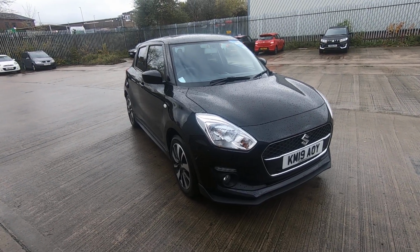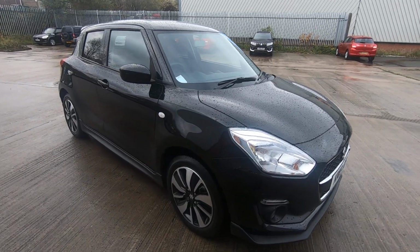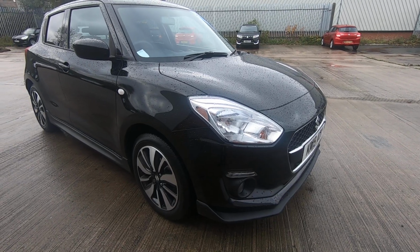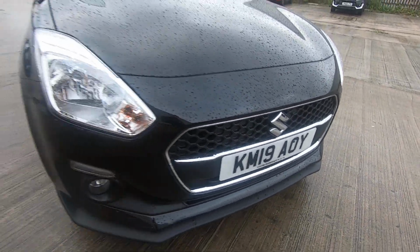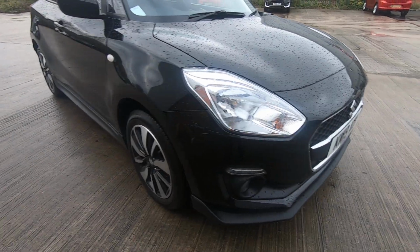and I will now show you around the exterior of the vehicle and the condition just to give you an insight. Starting at the front, we have the chrome front lip spoiler with the honeychrome and chrome style front grille, fog lights with daytime running lights.